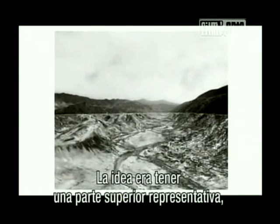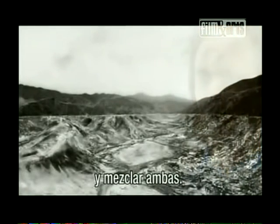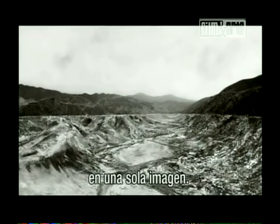The idea was to have a representational upper part and you create an abstract lower part and you mix the two together. I'm always more interested in the mixture of those two, which is kind of hard to combine, abstraction and representation in one image.